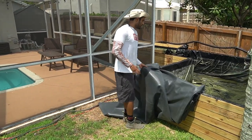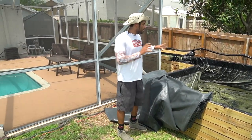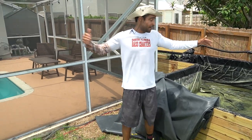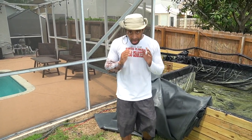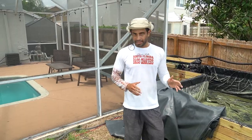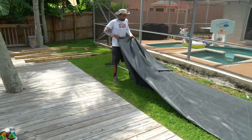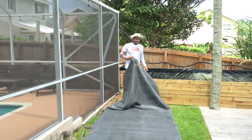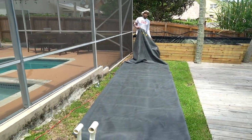25 by 20, so it should be just enough to completely cover this size pond without having any seams or any way for the pacu to tear it up, for the pleco to tear it up, for our giant catfish that we're putting in here to tear it up, or for the other fish that we're buying to tear this thing up. It's so heavy. 25 by 20, guys. This is a big, big pond.